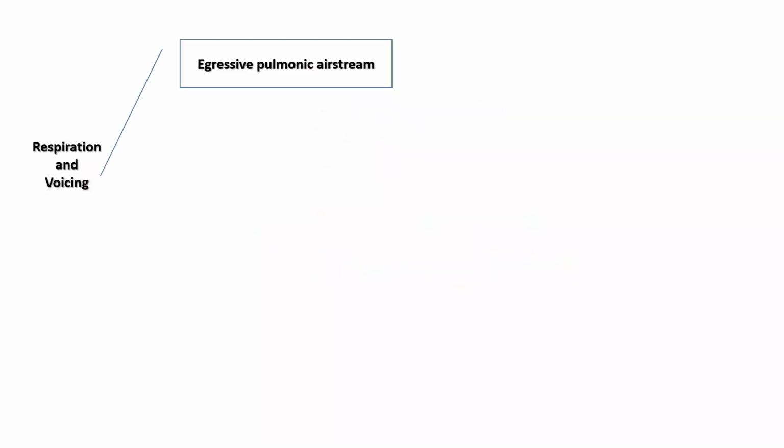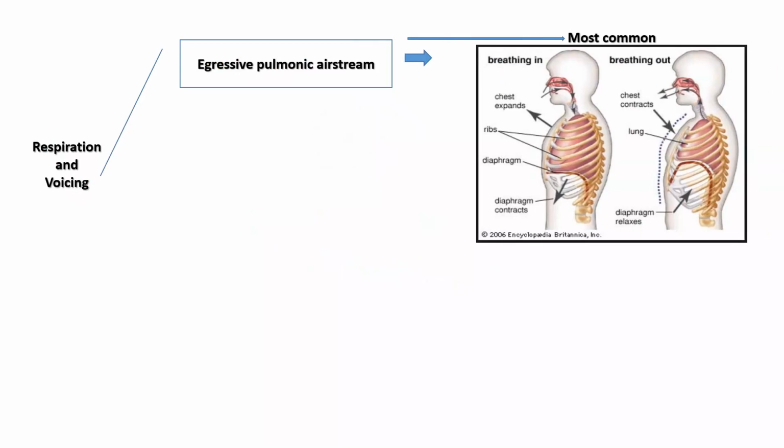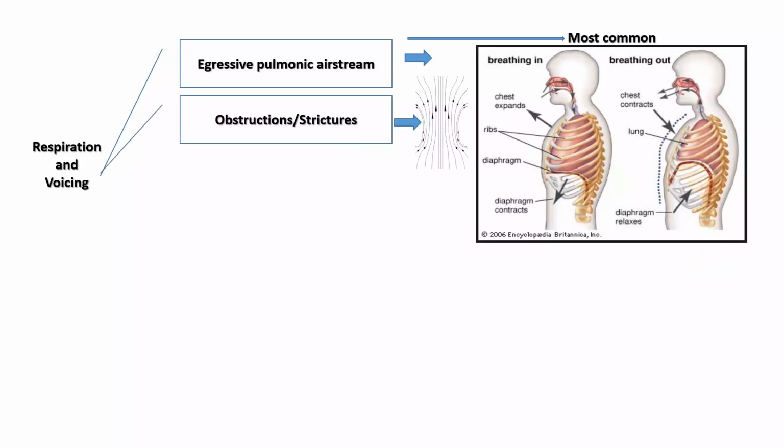Egressive pulmonic airstream refers to the flow of air that moves out of the lungs and through the mouth or nose during speech. This type of airstream is used in most languages of the world, and it is produced by contracting the diaphragm and the muscles of the rib cage to push air out of the lungs. During speech, the airstream is modified by the articulators in the mouth and throat, such as the tongue, lips, and vocal cords, to produce different sounds. By controlling the flow of air and the shape of the articulators, speakers can produce a wide range of speech sounds, including vowels, consonants, and intonation patterns.